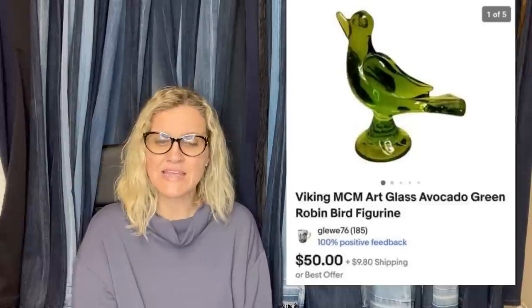All right, here's another one from the same gal. Found this Viking glass bird at my local flea market for $3.50 and it sold within a couple weeks for a full asking price of $50. It is a Viking MCM mid-century modern art glass avocado green robin bird figurine.